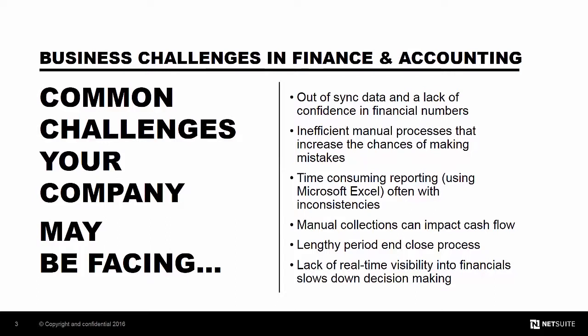These are the outdated systems and processes that can lead to additional problems, such as restricted cash flow, lengthy and inefficient period-end close processes, and ultimately the lack of real-time visibility into your financials, which makes it difficult to make the strategic decisions needed to keep up with the pace of retail.